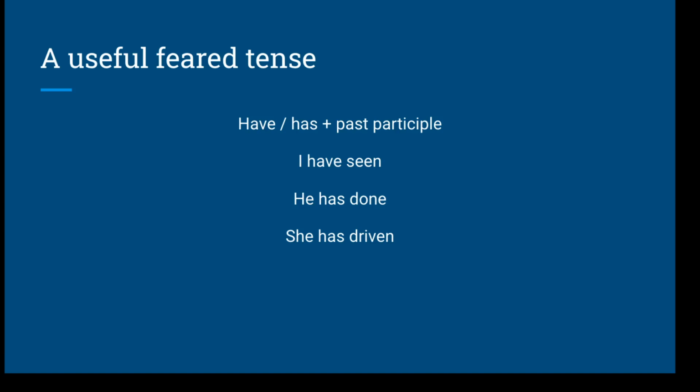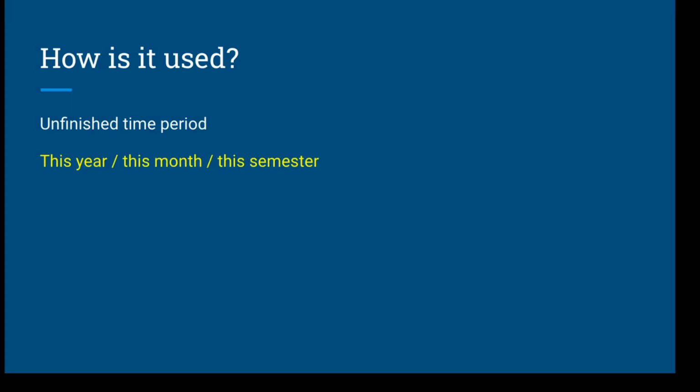So I'm not going to focus much on the grammar point here because you all know it, but the most important thing is how is it used? And this is where people start to feel a bit nervous or on edge. So firstly, it's used for unfinished time periods. For example, this year, this month, this semester, today. Okay, so if that time period is still open, still unfinished, then we can use present perfect.